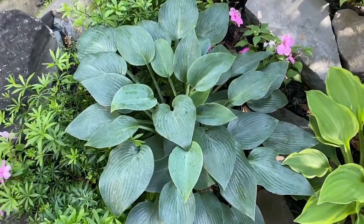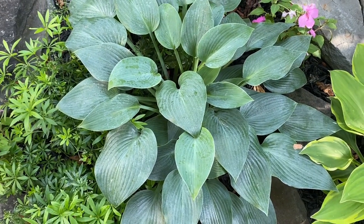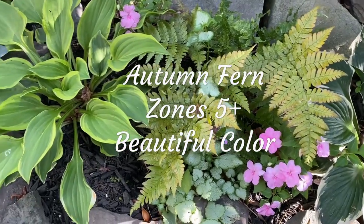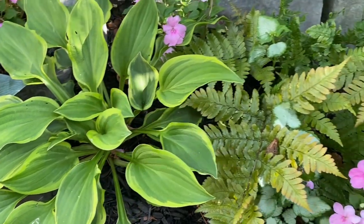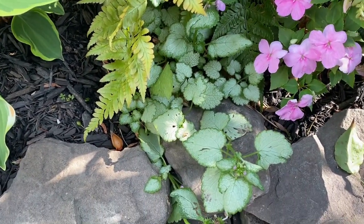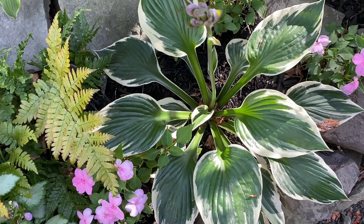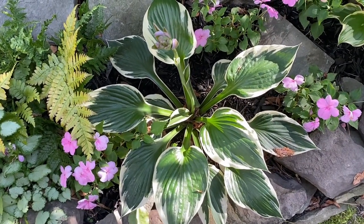This is Halcyon. It's a blue hosta. Very corrugated leaves, thick, so the rabbits shouldn't like it. We have an autumn fern. These are golden tiara hosta. Lamian, or dead nettle, some people call it. I have a few impatiens scattered about through here for color. I'm not exactly sure what this hosta is. I'm sorry, I didn't pay much attention, so I apologize for that. I only have one of those.